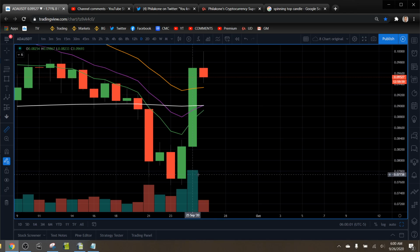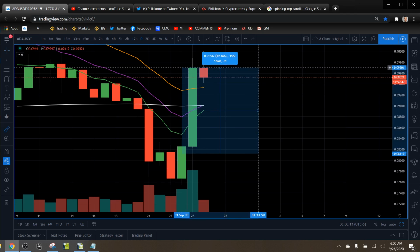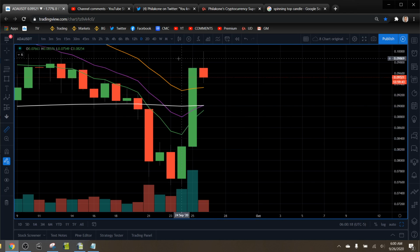So I entered mine around 79 cents, believe it or not, to 82-ish. So my base price was about 81. I caught literally 20% of this wick, about. I didn't play it on the daily only. I looked on lower time frames, right? So it was a beautiful candle, in my personal opinion.